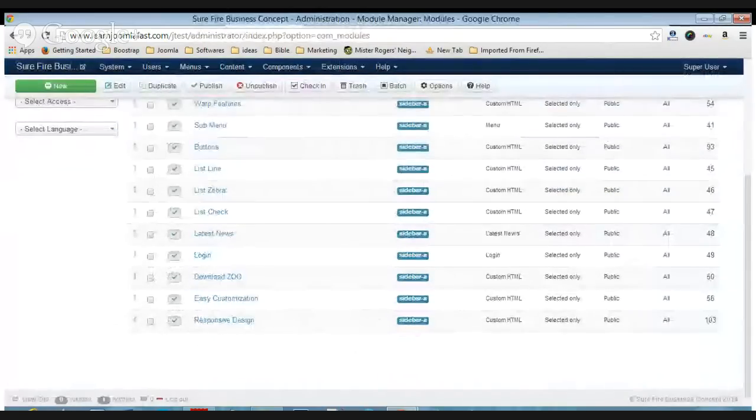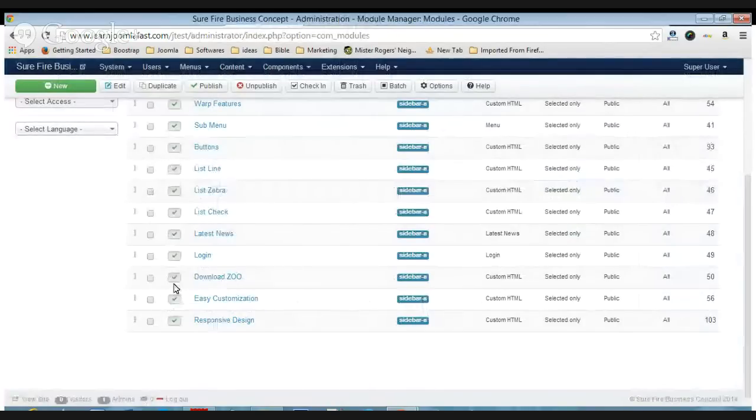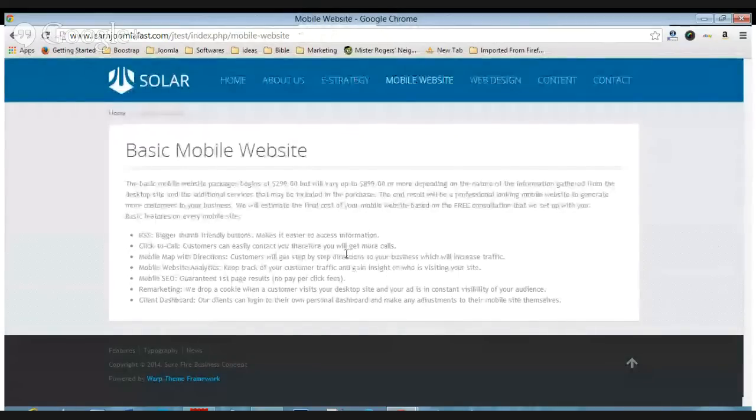Or sometimes too, if you're trying to locate where something's located, you can just put download, you can put the name of this particular title, and that module position is going to bring it up. So I'm just going to disable that. When I right click, reload, I have just this information now on this page.